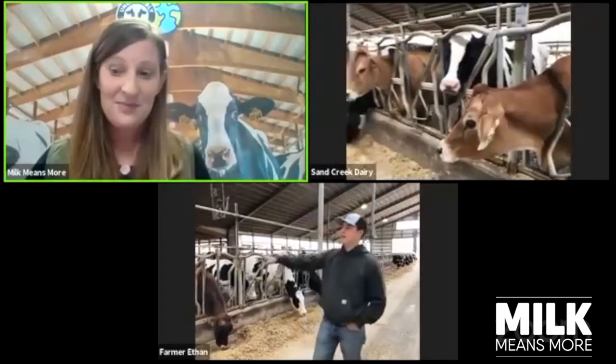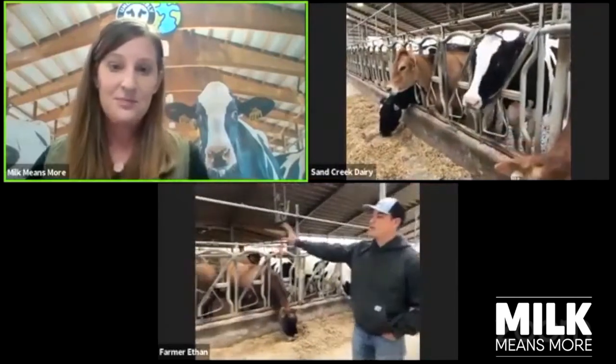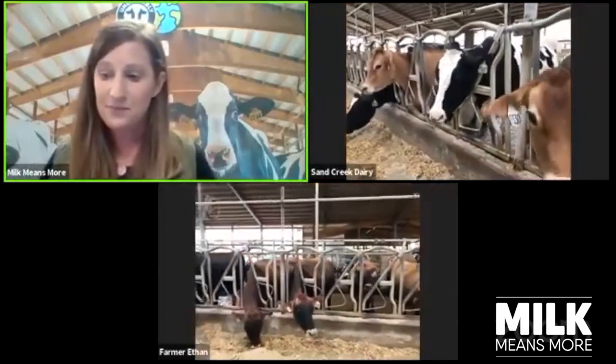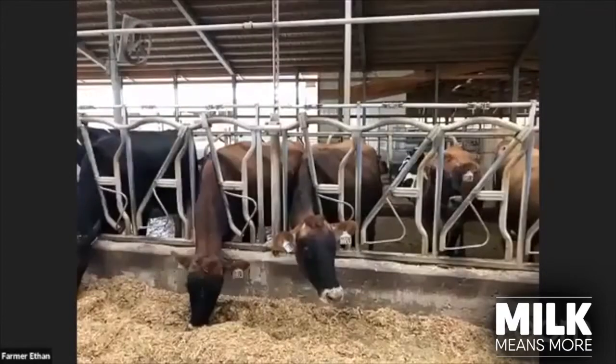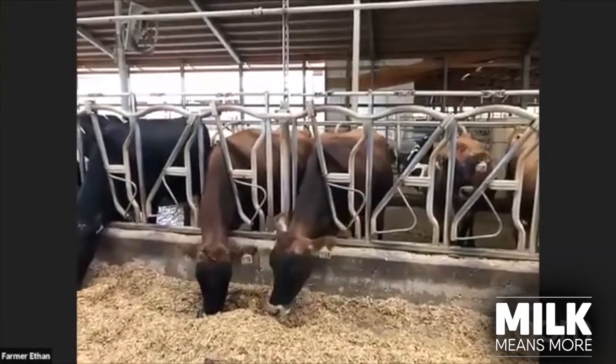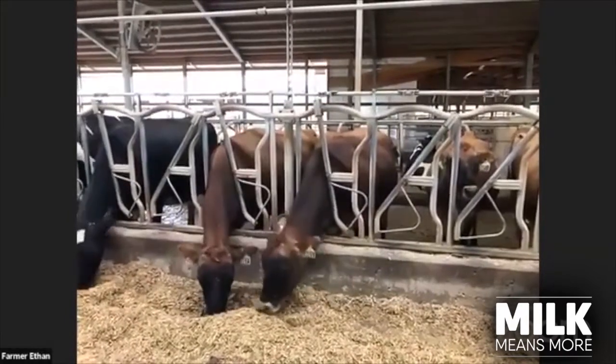Yeah, so these are called a headlock. You can see these ones here. What we can do is when we need to work with a specific cow, we can lock those and then they stay standing in place. And that allows us to keep the cows in social groups. Cows are very social animals. They don't like being isolated, just one cow. They want to be in a group.